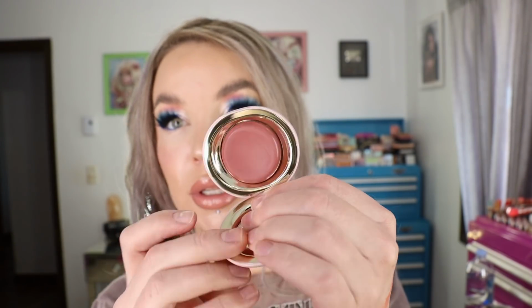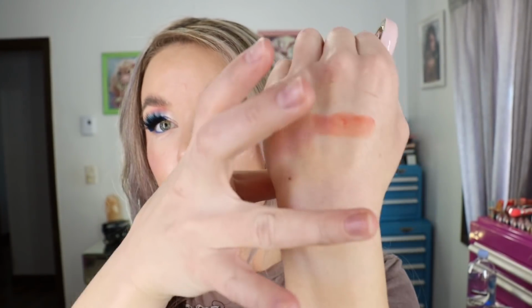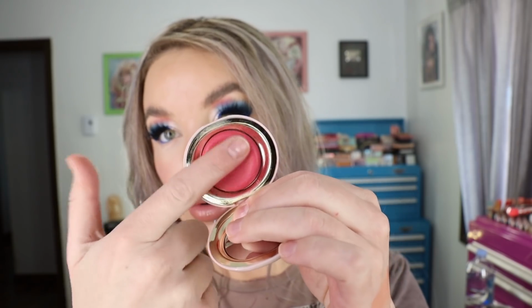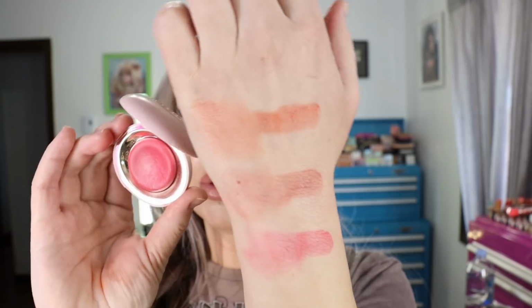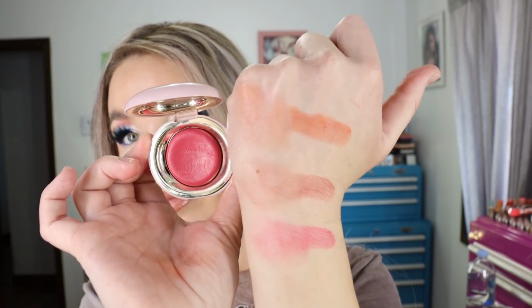And then this one is Nearly Neutral, which is a neutral shade with a slight kind of rosiness to it. And then here it is next to the one that I hauled last week, which is called Nearly Rose, which is much more pink. So you got Nearly Apricot, Nearly Neutral, and Nearly Rose. And those are the Rare Beauty Melting Blushes right there. And again, the packaging on these is very, very cute. But one of the easiest cream blushes that I've tried right there.